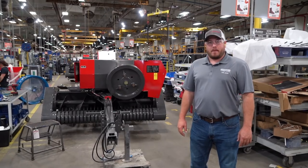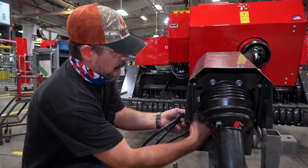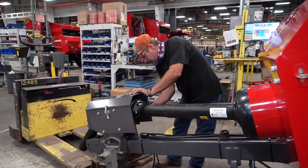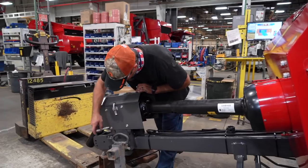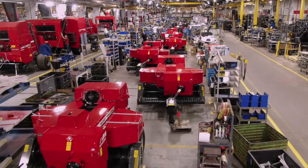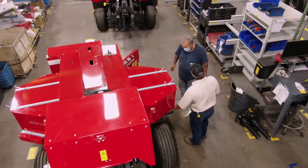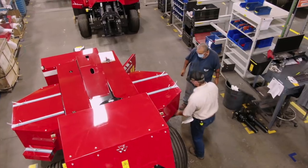Once the shields and twine boxes have been installed, we can then move on to putting the front drive line together. As with all of our products, before it rolls out, we do one final check to make sure that everything works perfectly before it gets to you.